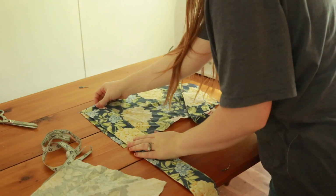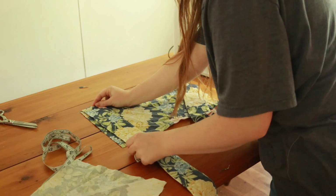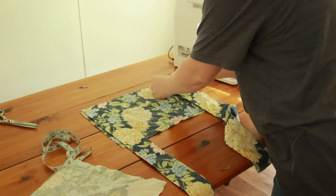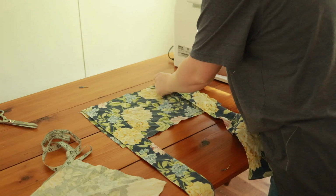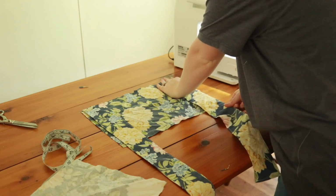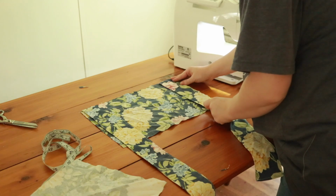And then I put them in between the top pieces so that I can sew them into it. They go in towards the inside, and the top of the apron pieces go right sides together. And then you sew all the way around that except for the bottom side that's going to attach to the waist portion.